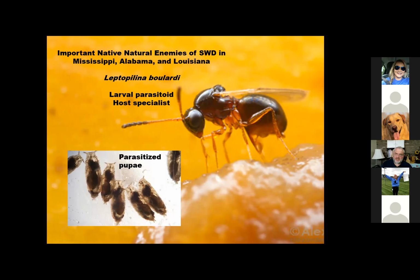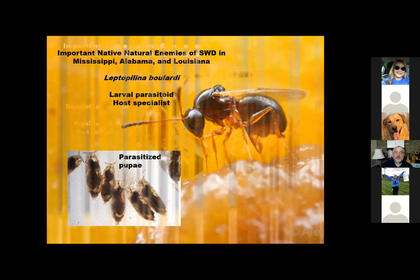They're mostly on our native fruit flies, but they seem to reproduce well on the spotted wing Drosophila. Now they are host specialists. They do specialize on Drosophila. So they do much better on other fruit flies, but they can develop on SWD. And if we can get these reproducing, we're hoping that we can maybe develop strains that can more effectively control the SWD flies. Here's another native one, Trichopria.